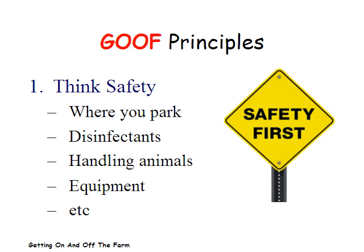Okay, so the first principle that we always talk about is we need to think about safety first and foremost, both safety for yourself and also safety for the folks that you're going to visit. Things you have to think about, and this certainly is not an inclusive list, are where do you park? What disinfectants are you using? Because there are some disinfectants that can be caustic and not so safe.